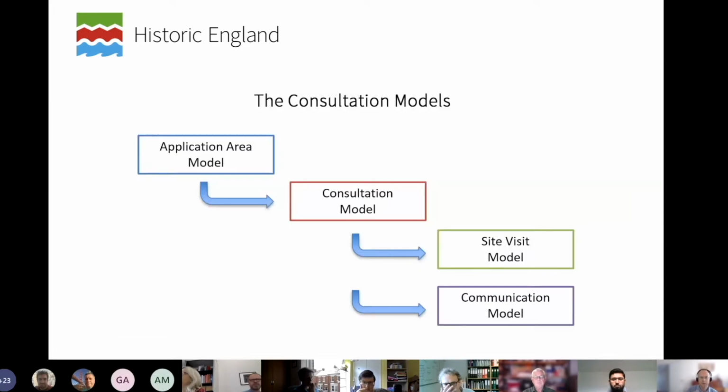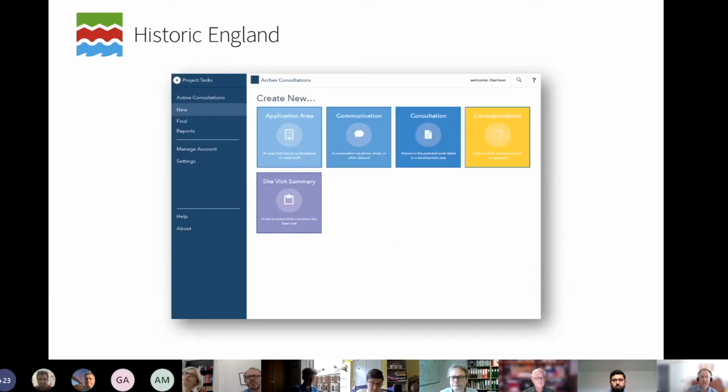So you'll have your application area and then the various applications, the consultations that might be within that area flowing down through. So all the information about the consultations, any site visits, correspondence is all hung together. So anybody coming along, other advisors who want to find out information about this can find it nice and easily. And they have their own little page for them to actually view their information about the application areas.